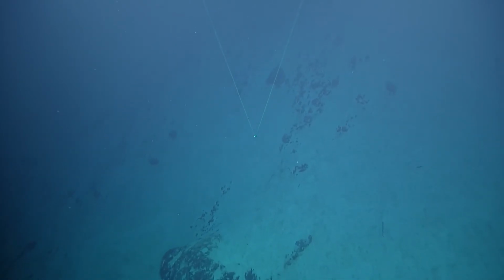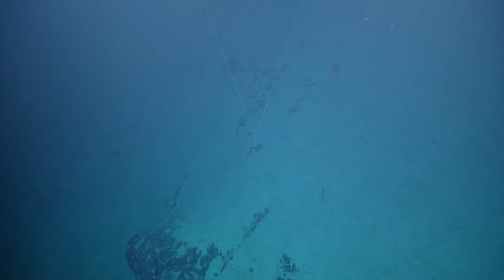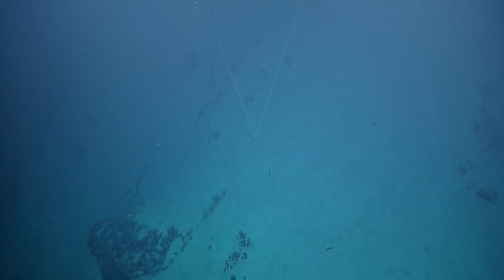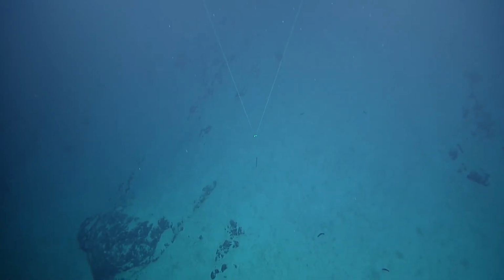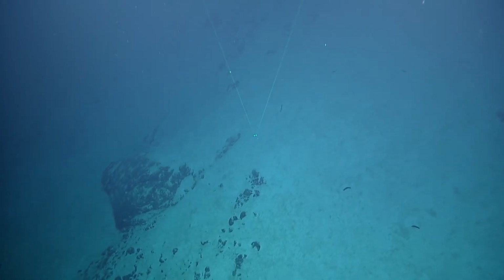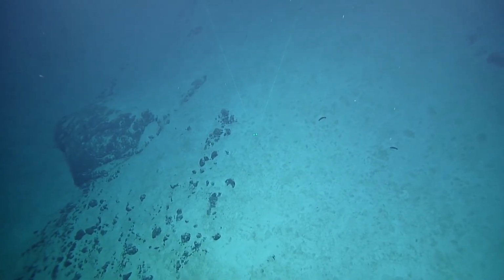Got a fish down there. Fish. Right on the lasers. Full beans down. Full beans down. FBD. Yep.